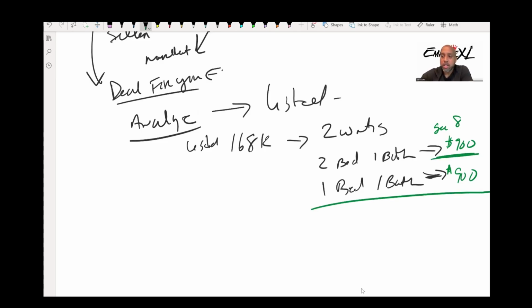For a year. All right, so now we already have total income of 1,800 currently on this property, right? Currently, they're asking for 168K. All right, good. So now from here, what do you want assistance with?